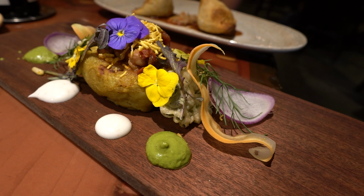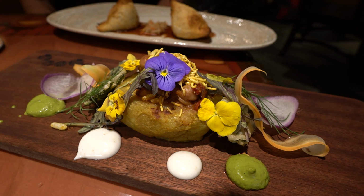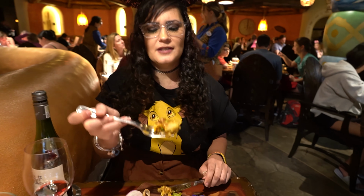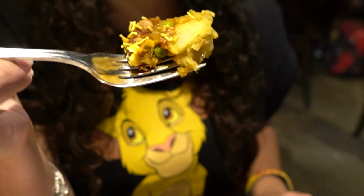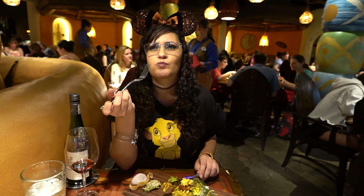I'm gonna give it a 3 out of 5 Earths. If it's representing Mother Earth, it's gonna get bonus points, but I don't know. I feel like it's totally just a curry samosa item that's fried together. I don't know. That's awesome. It's confusing. 3 out of 5 potatoes.